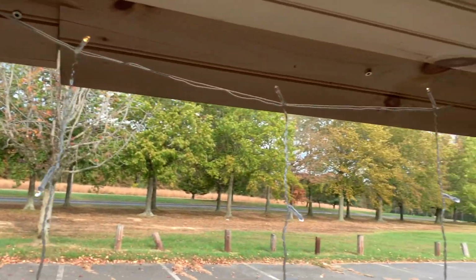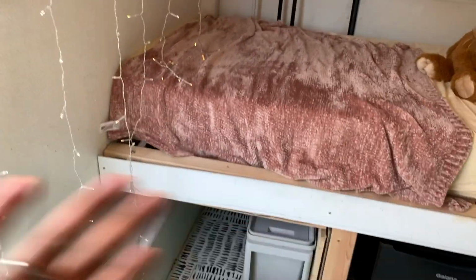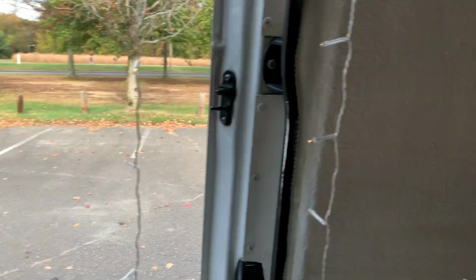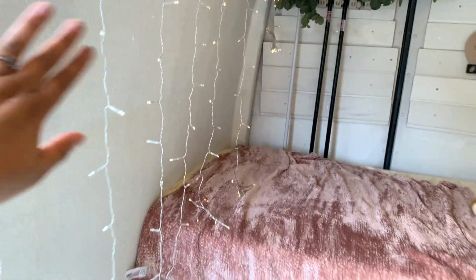I love these hanging lights. I bought these from TJ Maxx. I think it was like $15. It just makes the area look so nice. And I didn't know what I was going to do with all these white walls, and I didn't want to do a whole bunch of pictures and stuff just in case they fell. So this made it way nicer.